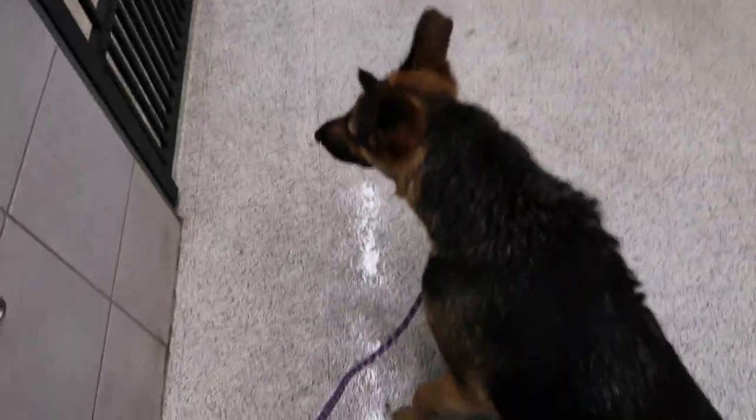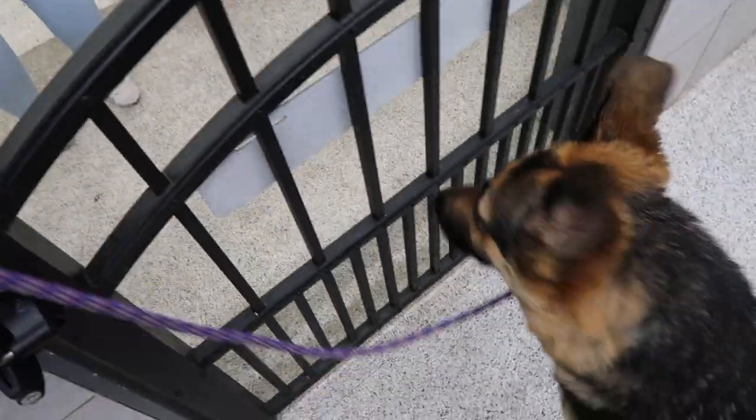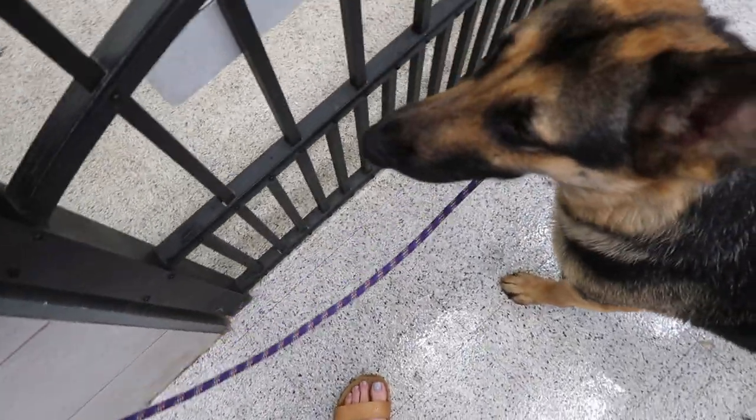Also, I did Storm's nails, but I haven't done Cloud's nails yet. I thought it'd be easier to do Storm's nails while we were waiting for them to get done, but I didn't end up doing Cloud's, so I'm gonna do Cloud's when we get home. You guys ready to go? Let's go, bye-bye, we got everything.